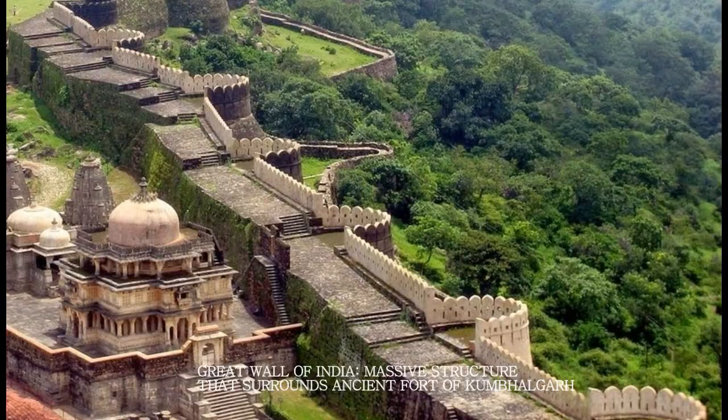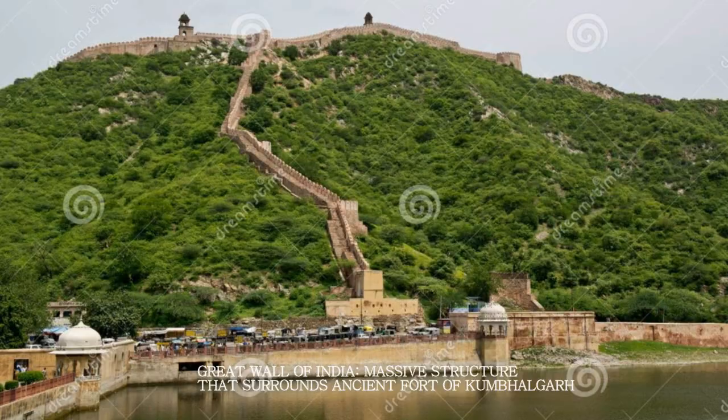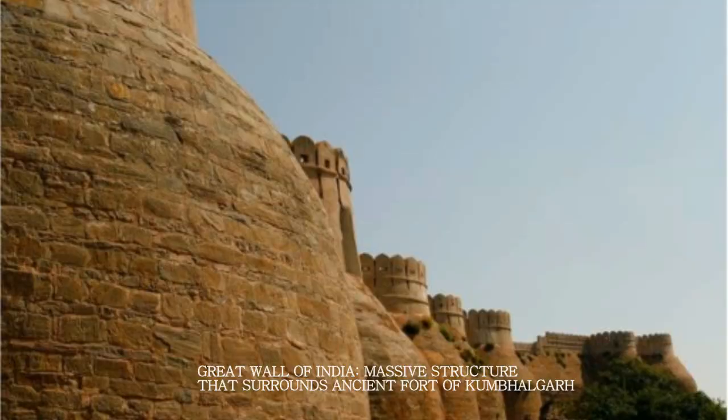Located at a distance of 64 kilometers from Udaipur in Rajsamand district, Kumbhalgarh Fort is easily accessible from the city of Udaipur. This fortress is naturally encircled by the Aravali ranges, a line of elevated mountain peaks in western India running approximately 692 kilometers in a northeastern direction across the Indian states of Gujarat, Rajasthan, Haryana, and Delhi.